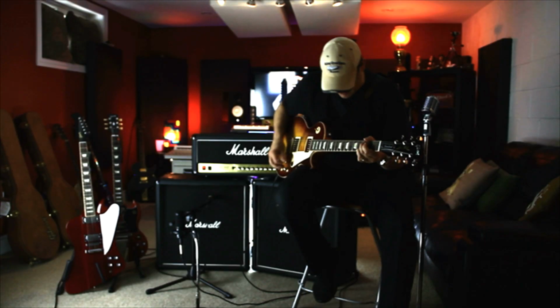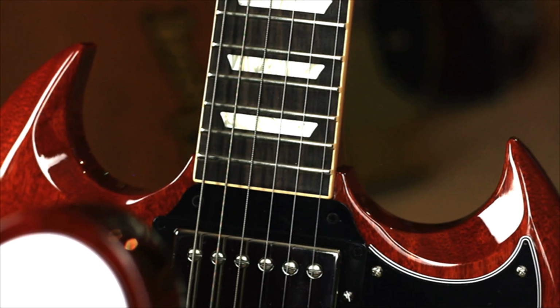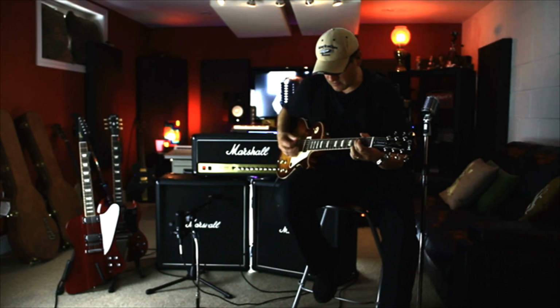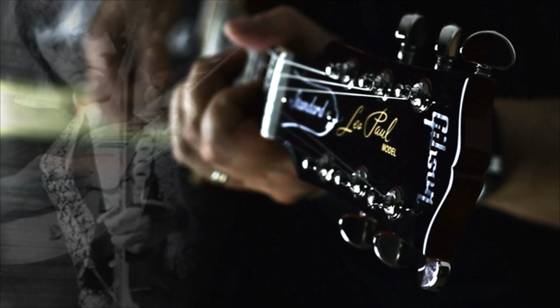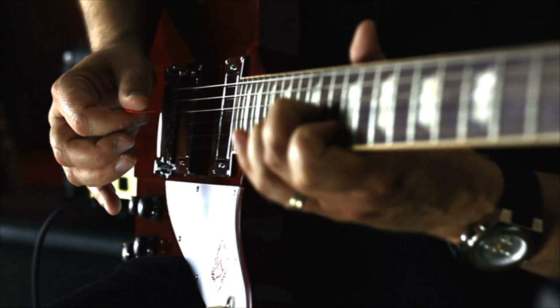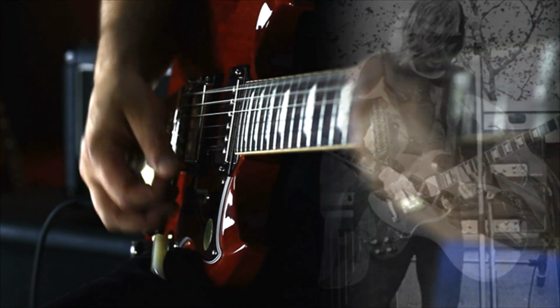After refinements to the original 50s models and lagging sales, the Les Paul design gave way to its devil-horned cousin, only to return to its original stylings after the greats discovered the beauty and versatility of the Standard. But the SG soon found its own fans and influencers.